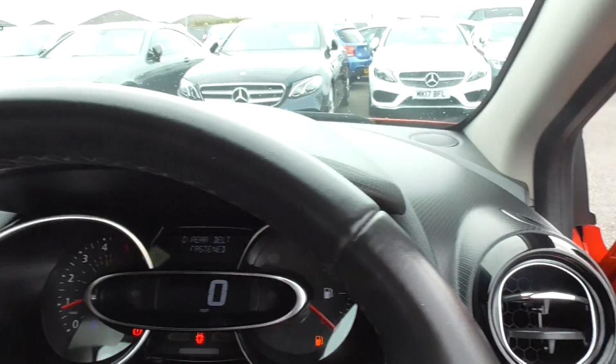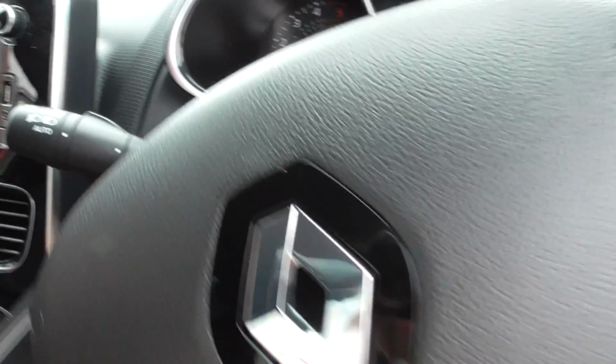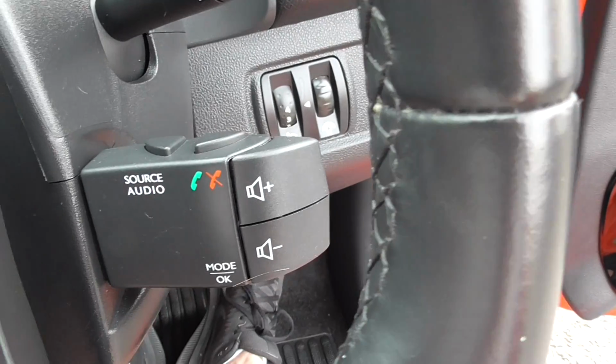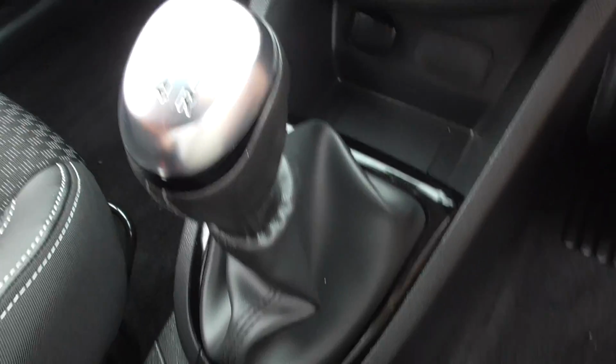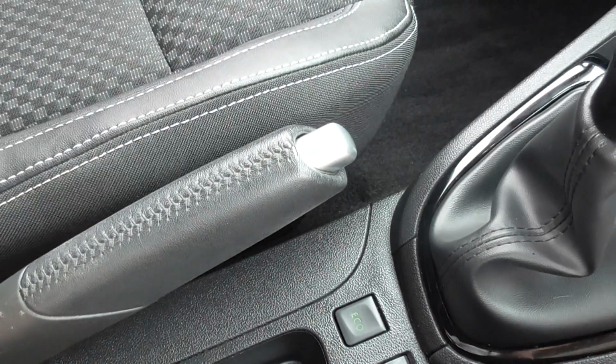We've got contrast detail of silver on there. We've got cruise control, voice control, automatic headlamps, automatic wipers. We've got the remote controls for the stereo system and the Bluetooth phone there. 5-speed manual gearbox, eco mode, leather trimmed on the gear and also on the handbrake.